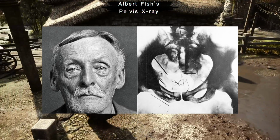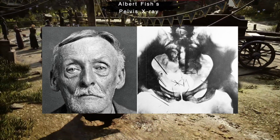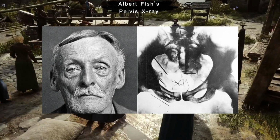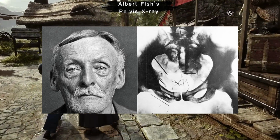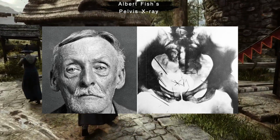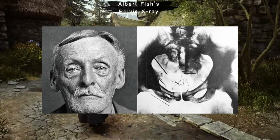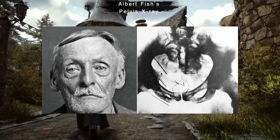Albert Fish's pelvis X-ray. Albert Fish was one of the most sadistic serial killers in history, notorious for his gruesome crimes involving torture, murder, and cannibalism of children. This image shows an X-ray of his pelvis, revealing up to 29 needles embedded in his flesh. Fish inserted these needles into his body as a form of self-inflicted torture, driven by his insatiable need for pain. His heinous acts and the twisted psychology behind them make him one of the most disturbing figures in criminal history.